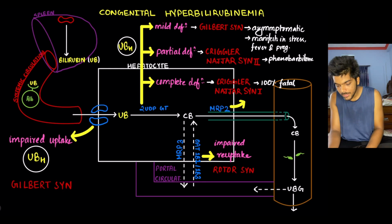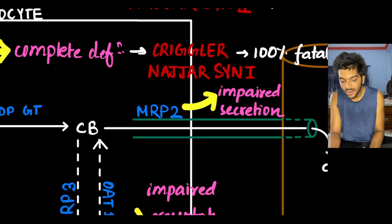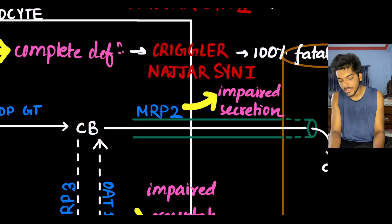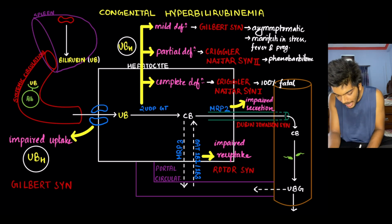And finally, there is impaired secretion. After the production of conjugated bilirubin in hepatocyte, it gets secreted into biliary canaliculi with the help of transporter multidrug resistance protein 2. Mutation in multidrug resistance protein 2 leads to impairment in secretion. As a result, accumulation of conjugated bilirubin in hepatocyte takes place and it gets pushed back into blood circulation. Such mutation is seen in Dubin-Johnson syndrome.